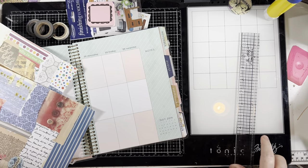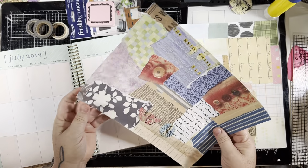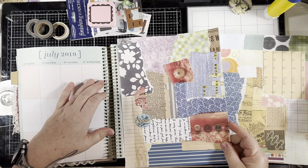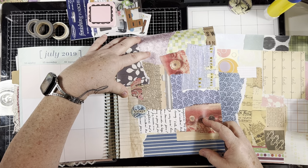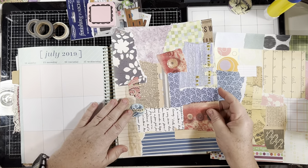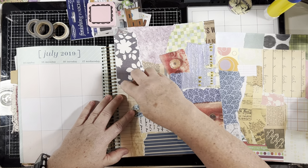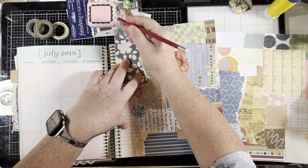Okay, we got all that trim off of these. And one of these, let's see, I think I might do this one on this side. Okay, do we want it that way? It really doesn't matter, does it? I think I'm going to move it over so it won't get on those little things.